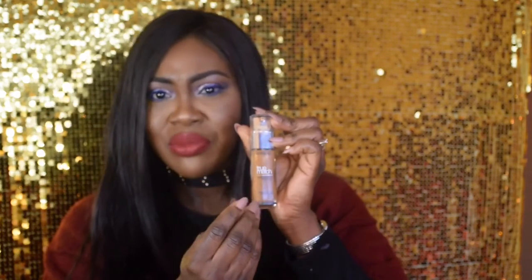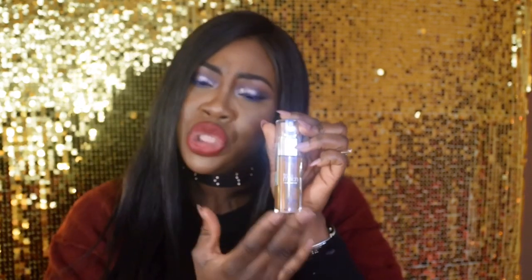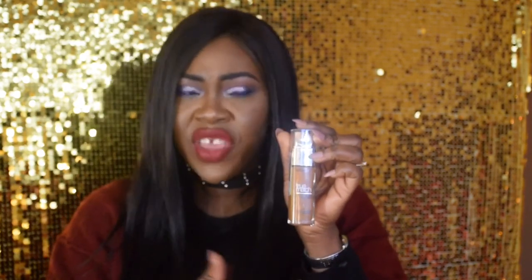This is in the shade Caramel. The L'Oreal True Match I've used for years, and I would still recommend it. I still recommended it in my last haul video. And this one has some sparkle in it, some pigments in it, so it gives you a dewy, glowy finish. Not too glowy, just a nice dewy and satin finish. But then I usually powder it down, and I really do like the way it blends.